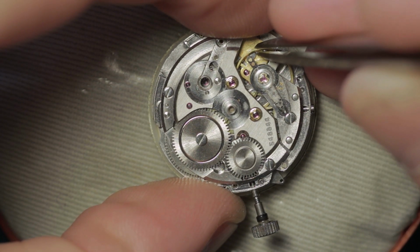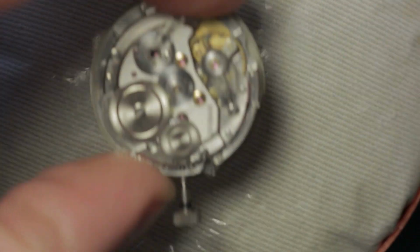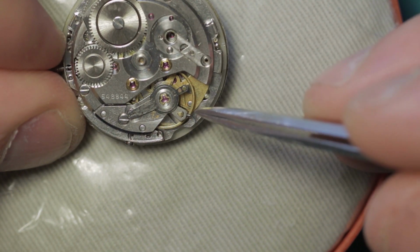We're okay on the handshake of the balance there.